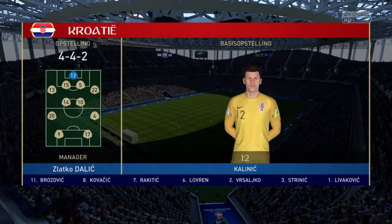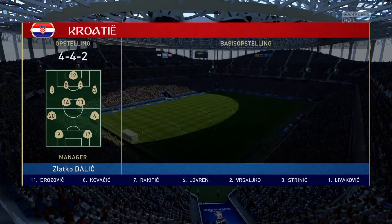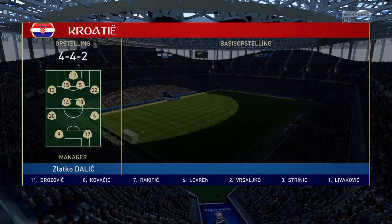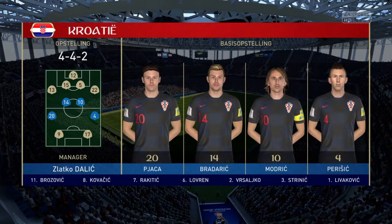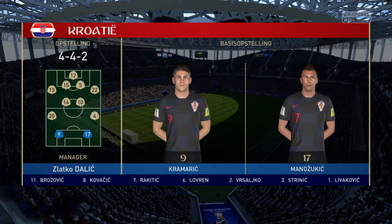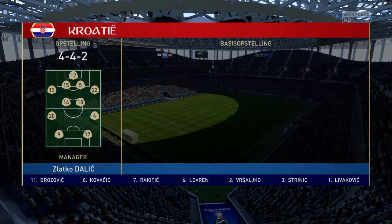Looking at the way Croatia have picked their side for this one. Two banks of four. 4-4-2. Yeah, how it always used to be. Don't see it quite so often these days, but that's a classic formation and really capable of causing problems here today.